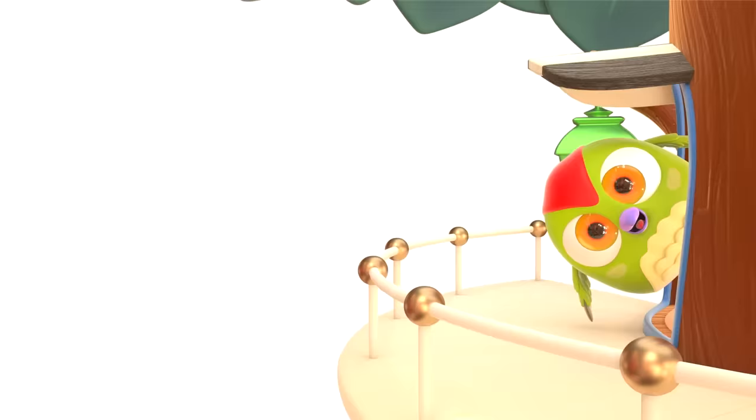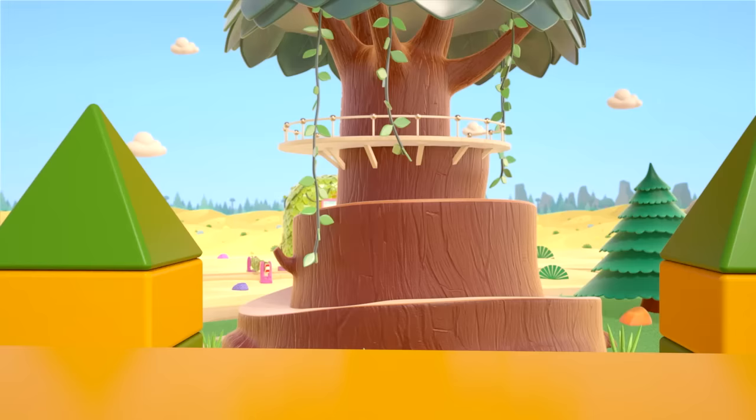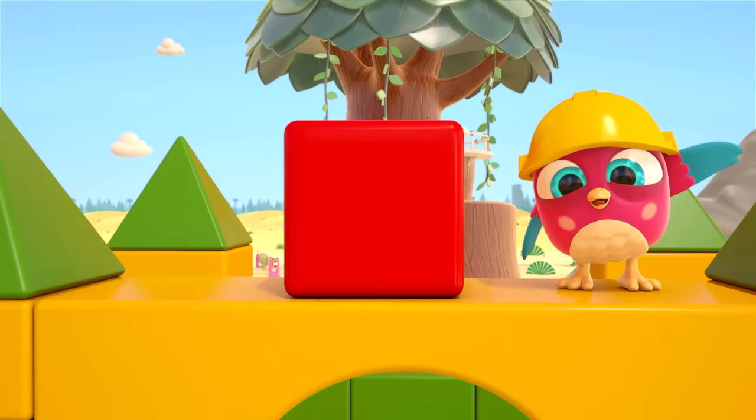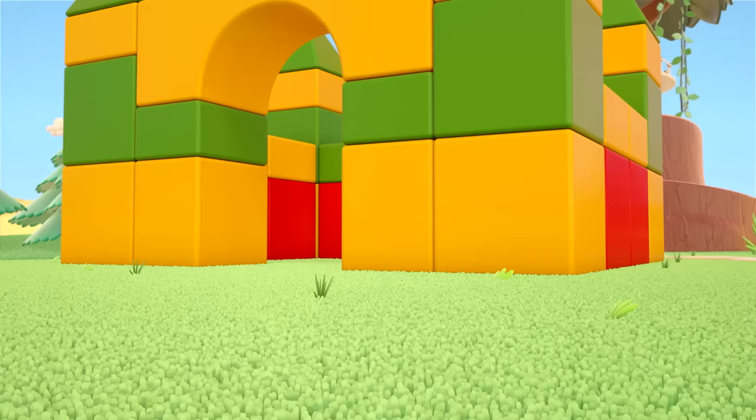Hop Hop the owl. Hop Hop the owl's wearing a helmet. He's taking a big red cube somewhere. He's doing some building today. Hello there, little builder. Are you building a house with those cubes? Maybe it's a repair shop.